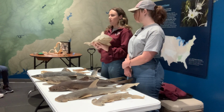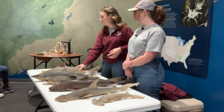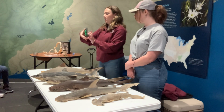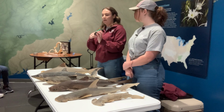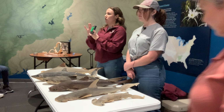Skin. It does have a pretty unique kind of scale. Those are called dermal denticles. So we've actually got a pretty cool 3D model over here of what their scales look like really close up. We've got some microscopic images too. But it's actually made out of the same material as their teeth. That's why we call them dermal denticles.